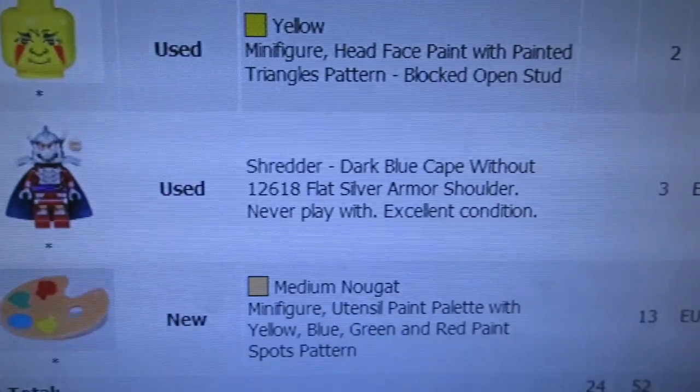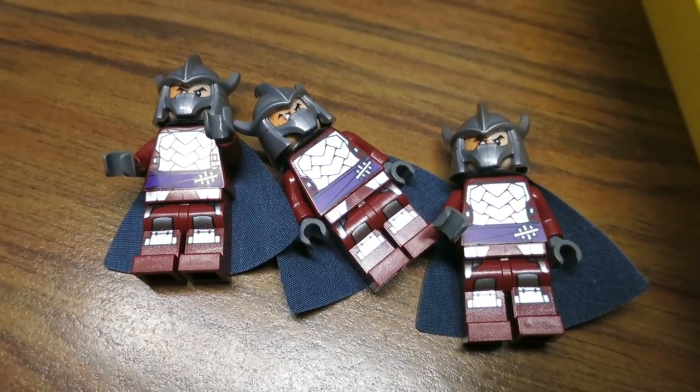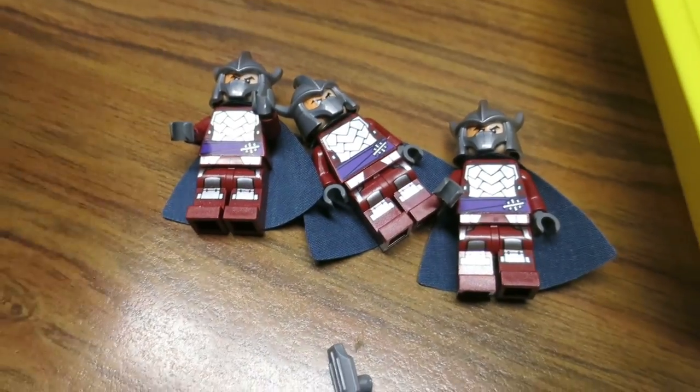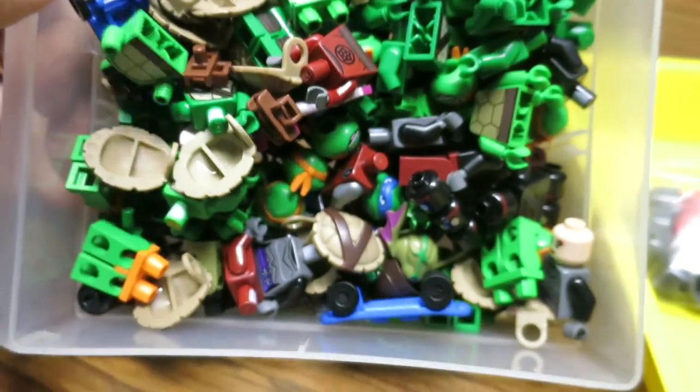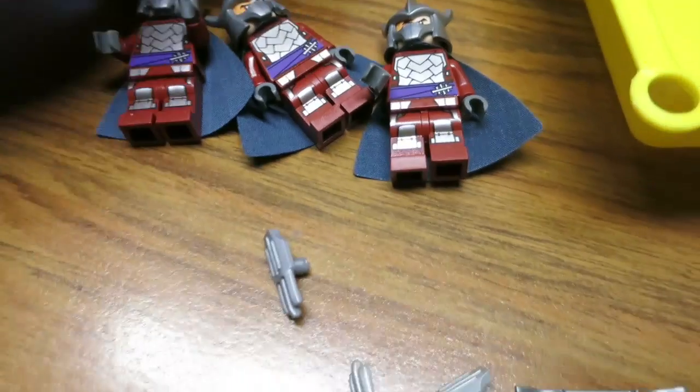They're like brand new. Okay, now I remember why these are a little bit cheaper, because they did not have the shoulder guards or whatever. So I have one. I might have some in my store. Oh, there's 2. I might have more in here. I don't know, it's just not very organized. But either way, still a great deal for shredders. They sell for like 12 bucks on eBay.